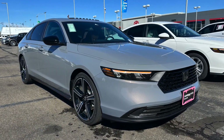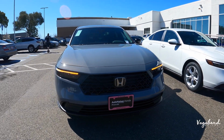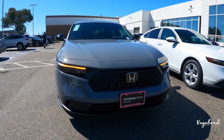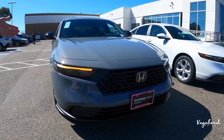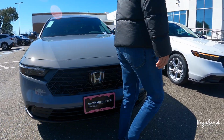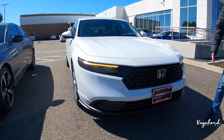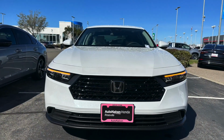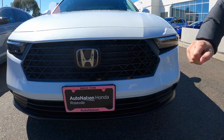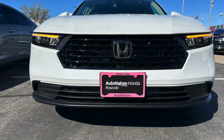Now let's talk front end. And what do we see in comparison to front end? Pretty much overall, it's the same exact look. Coming over from the front end on the Hybrid Sport over to the front end on the LX, you don't really get much difference. Same grills in the black gloss with the blacked out LED headlights. You got the matte black plastic lower grille. There are no bumper sensors or anything integrated or front cameras.